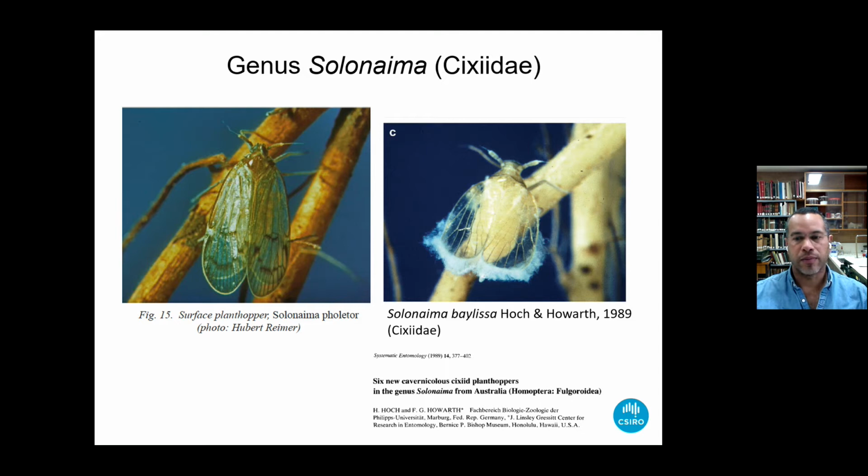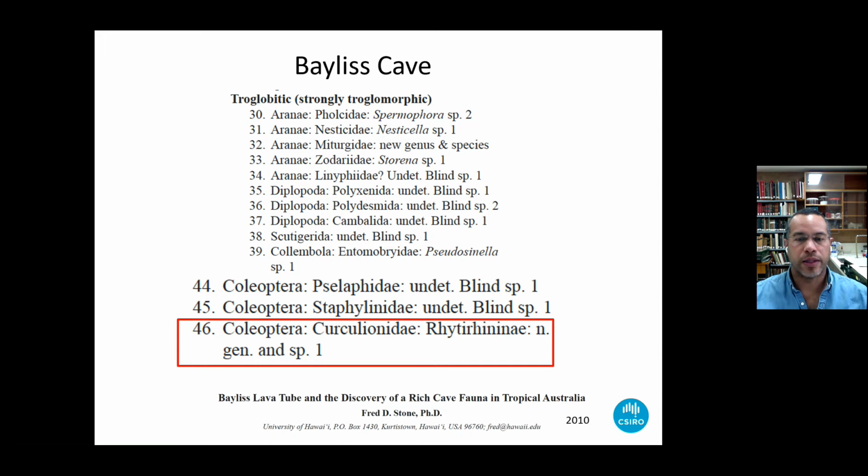The Solonaima have been really well described and studied by Hoch and many other collaborators. They found relatives above ground and on the ground in many other locations. It's probably the same for the weevils, but we haven't done much research yet. So we filled a gap in the knowledge of the Bailey's Cave fauna by describing this new genus. For 30 years, it was listed as Curculionidae, new genus, new species.